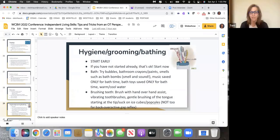Okay, on to hygiene and grooming and bathing. Start early. Oh, I do know what I was going to say about the feeding. Picky eaters: when my kids were young, all I did was take whatever we ate for dinner, grind that up in the blender, add some milk or formula, depending on the age of my child at the time, and then put it in ice cube trays and freeze it. I had vegetables and beef, venison. Whatever we had left over, I would throw in there, and I'd have these in the ice cube trays.